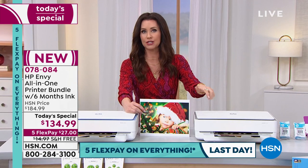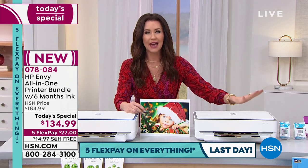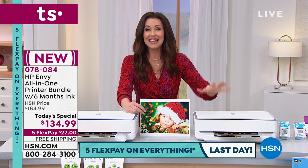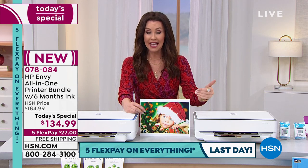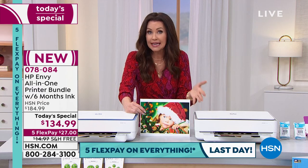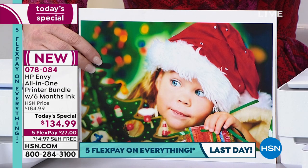They never have the exact ink cartridge that you need. You never worry about that again. That's worth $134.99 to me for the next 2 years to never have to worry about the ink. If you use a little bit of ink, Instant Ink is for you, as little as 99 cents a month. And remember, we're including that first 6 months.